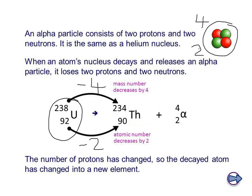So during radioactive decay, elements become other elements. If you had a lump of uranium and you left it for a very long time, eventually you wouldn't have to do anything at all. Eventually you would end up with a lump of thorium. Okay, so that's alpha decay. Mass number goes down by 4, atomic number goes down by 2.